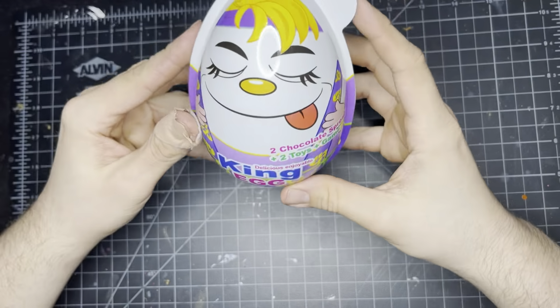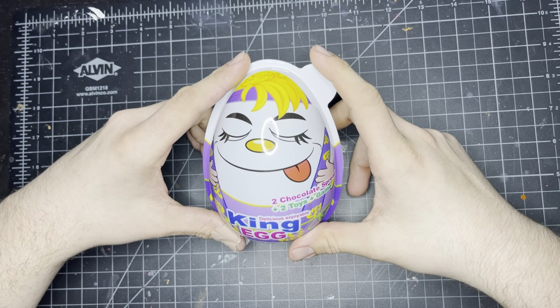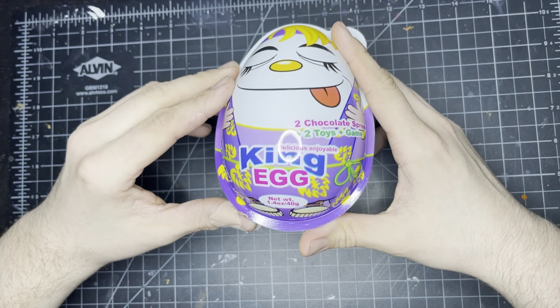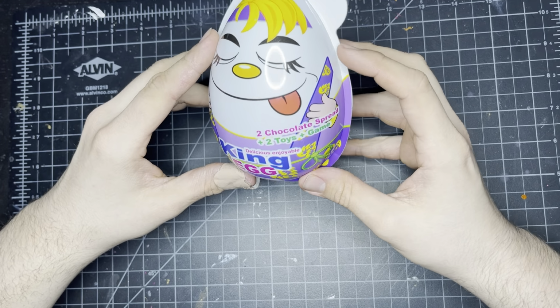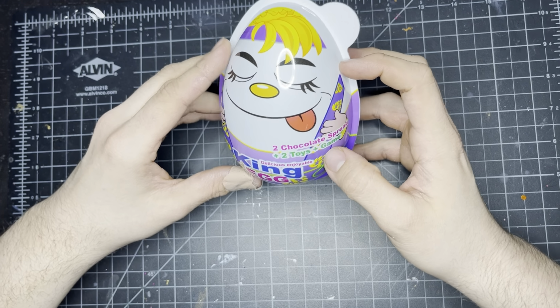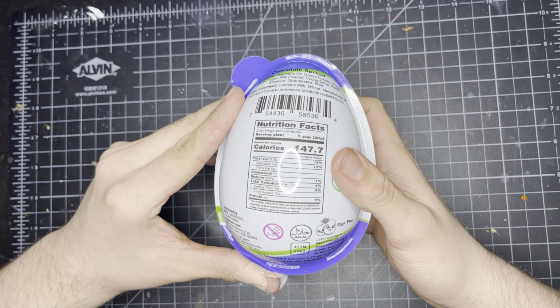Next up is the King Egg. These all have sort of strange-looking clown faces on them, the King Egg. I don't know exactly what's going on here. He's got little legs sticking out of the bottom of his eggy mass. This has two chocolate spreads, plus two toys, plus game. So this is one entertainment-filled egg.